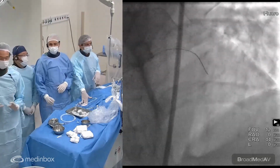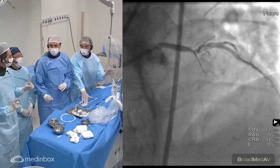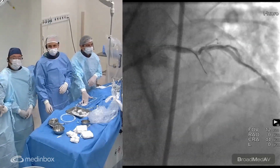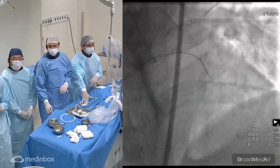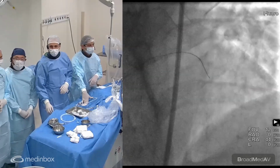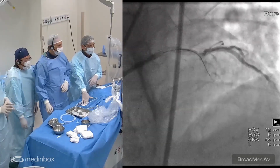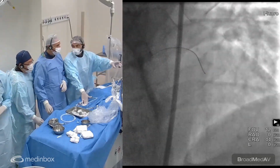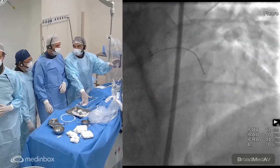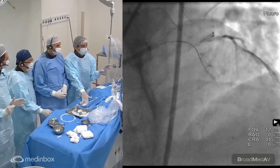So now we're in the same place. The same place, just changing the view. See how important it is to change the views? Yes, the projections. So it's very important. So what did you do now, Rodolfo? The tip of the wire is proximal to the distal lumen. It's okay.